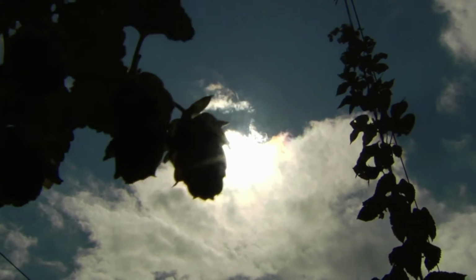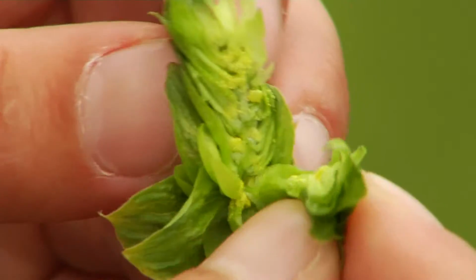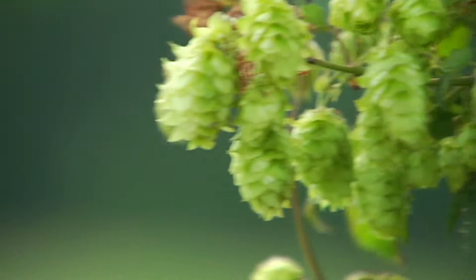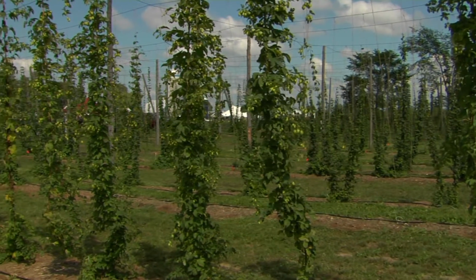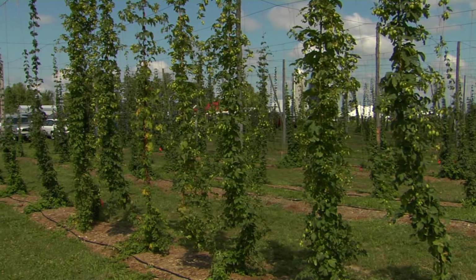Each strand is called a bine and can grow over 25 feet tall. The cone-like flowers that go into beer are usually an inch or two long, and there can be hundreds or even thousands on each plant. Hops were traditionally harvested by hand. Alaria and many other hops growers will tell you that can be extremely time-consuming.